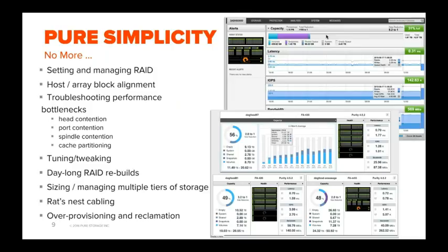The simplest way to explain how Pure works is that if you know what a server and a host name is, and you know the difference between a gigabyte and a terabyte, that's it. That is all the knowledge you require to manage Pure. So we often sell Pure into environments where there is either no storage admin, or the storage admin doesn't want to get involved, or it's been sold to, let's say, a DBA team or a DevOps team, because it is that simple to use.